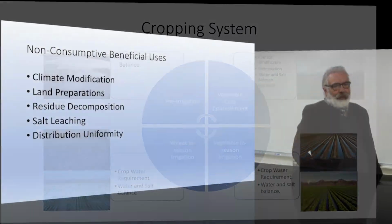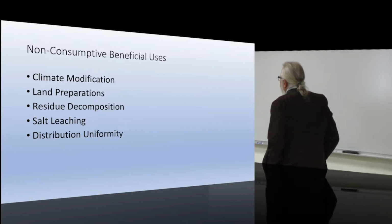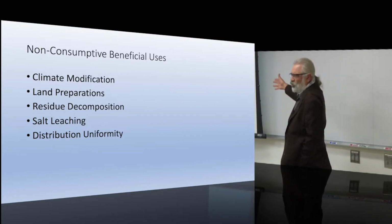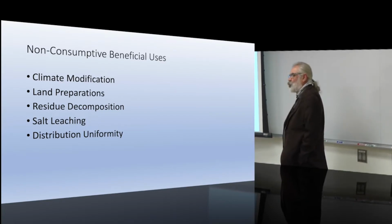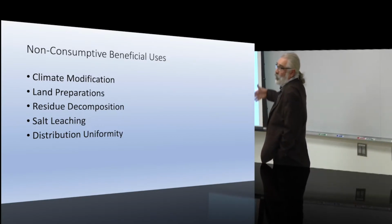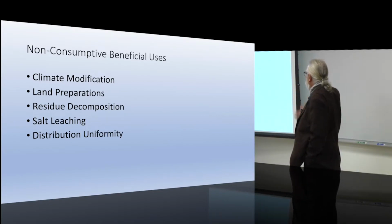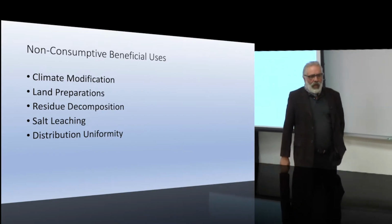Andy talked about ET, but there are other non-consumptive beneficial uses of water. Climate modification is one. When it's going to freeze, we may flood our citrus orchard. That gives us some frost protection. Part of our conversion to sprinklers in September was to beat thermal dormancy, lower the temperature of the atmosphere, but we picked up efficiencies in the process. You might have let your land dry out too much, so you have to irrigate before you can work it. But the one I'm going to address is salt management, salt balance, and we're going to move on from there.